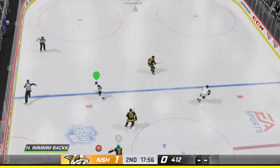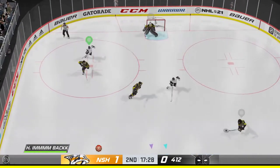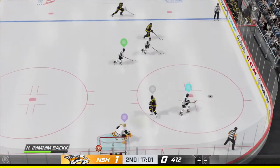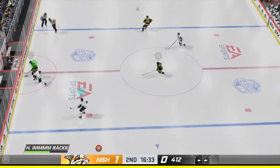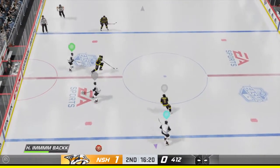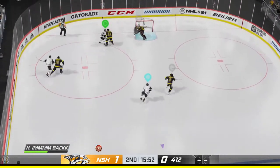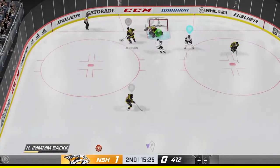Takes the pass. They've got numbers. It's a 2-on-1. And that one's broken up. Pittsburgh's on the attack. Nashville's got the puck inside the defensive zone. Pittsburgh's got a hold of it against the wall. Here's a short pass to Demand. Sends a pass over. Can't connect. Quick feed to Jackson.